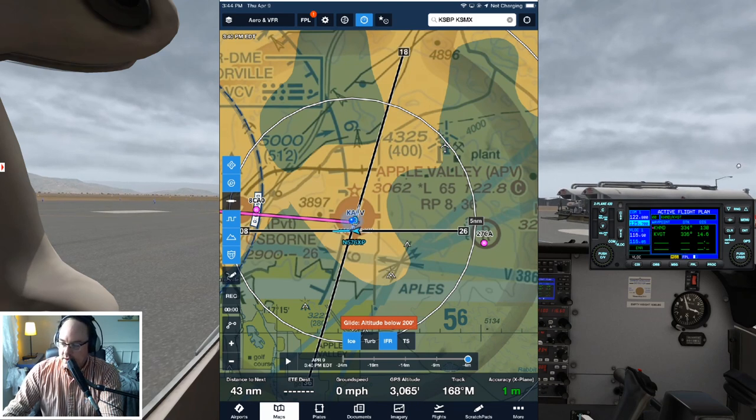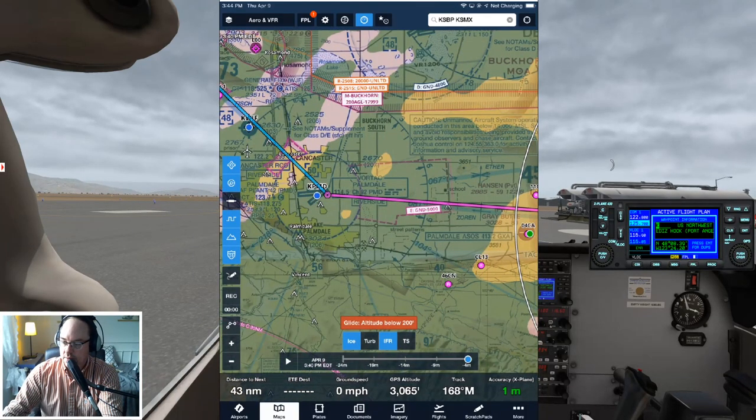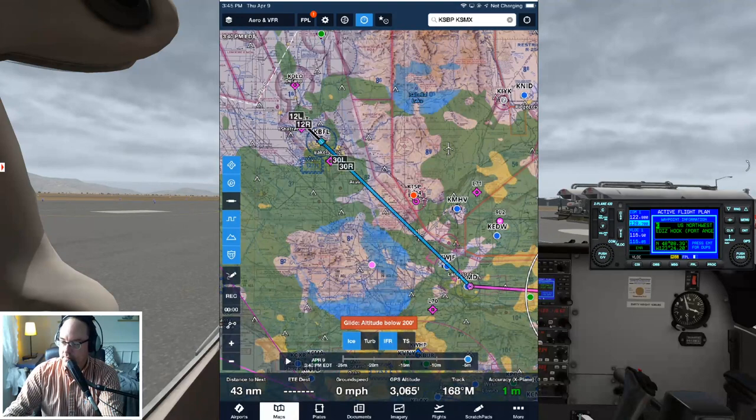While we're here, let's go ahead and put in our flight plan. This is going to be direct PMD VOR, and then direct KBFL, Meadows Field.